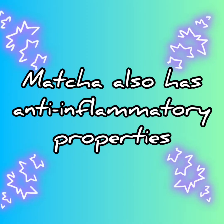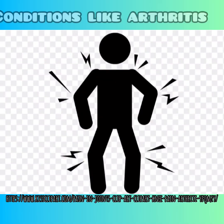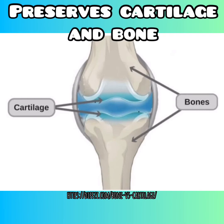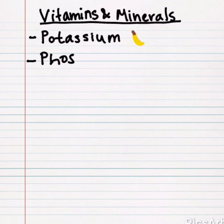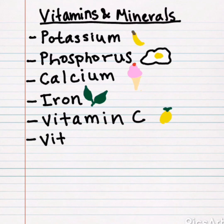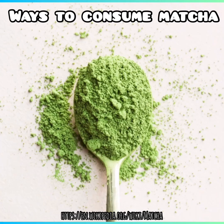Matcha's anti-inflammatory properties make it great for injuries and conditions like arthritis. It is also shown to preserve cartilage and bone. And of course, it is a great source of many vitamins and minerals like potassium, phosphorus, calcium, iron, and vitamin C and E. Now, let's get to the fun part, ways to consume matcha.